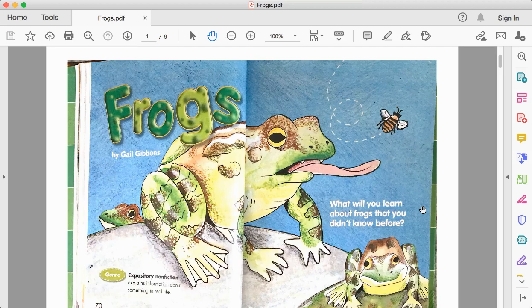Today we're going to read Frogs by Gail Gibbons. Genre: expository nonfiction. Explains information about something in real life. What will you learn about frogs that you didn't know before?